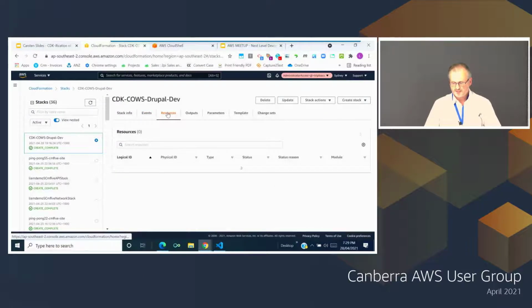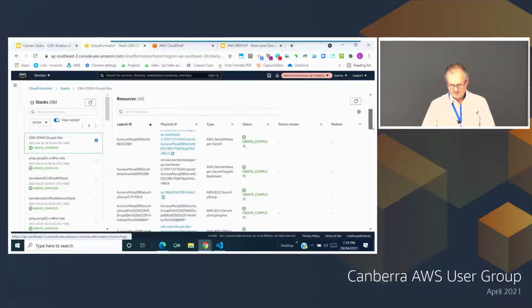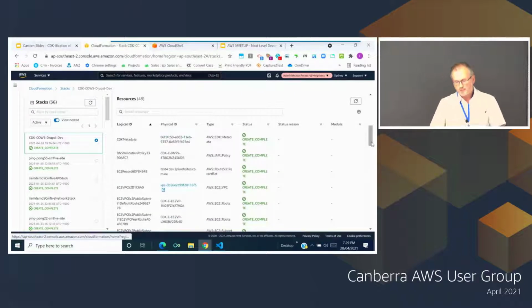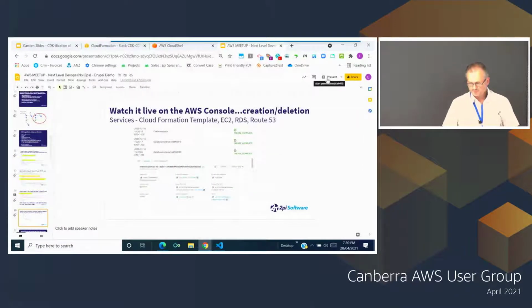But probably the most interesting bit is the resources that are created. So you can see the RDS there. What else have we got? Secrets Manager. I think we've been using Secrets Manager, yes, where we store some database access credentials. What else have we got? Basically, every asset that is specified explicitly, and some assets that are implicit and built in to those powerful constructs. Okay, we'll move back to the slides and we'll carry on.